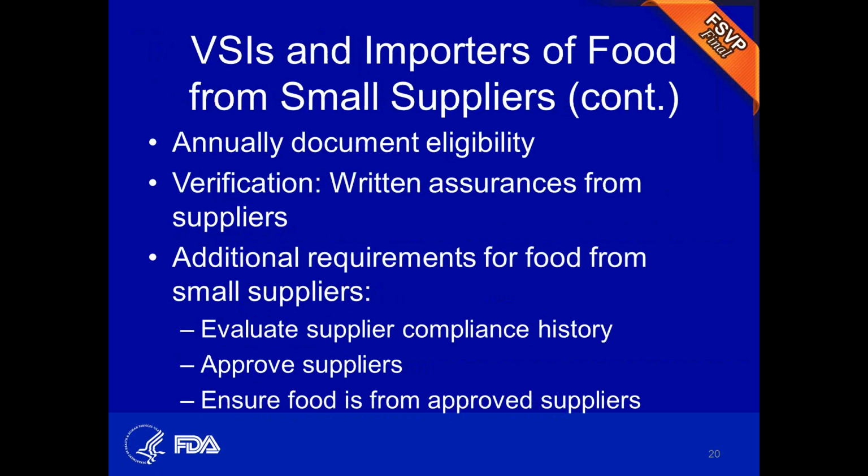So what they would have to do is annually document their very small importer status, or obtain assurance that their supplier meets the criteria as one of the small types of foreign suppliers that I just spoke about. They would evaluate the supplier compliance history, they would approve the suppliers, and again ensure that the food is from the approved suppliers.